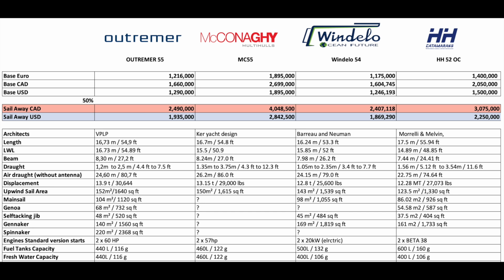So 1.4 there. Next one you're looking at is the Outremer at 1.216, and then the Windaloo at 1.175. Remember, these are base price. On the hundreds of price lists I've priced out for myself based on my taste, I generally add 50% for sail away by the time all is said and done. So you can see what the sail away would be on this, and we'll use that to compare to our pre-owned comparables.